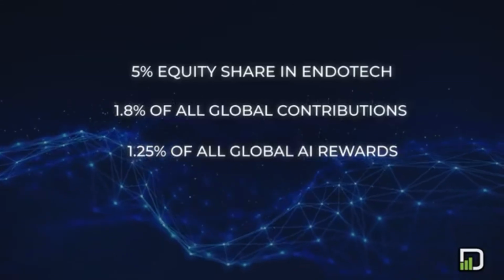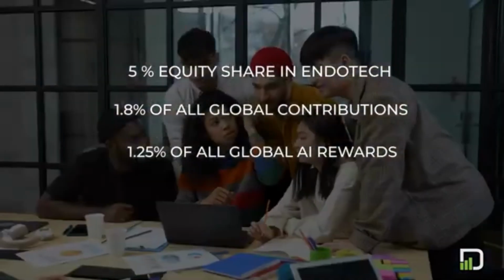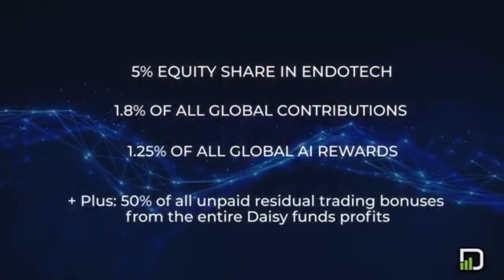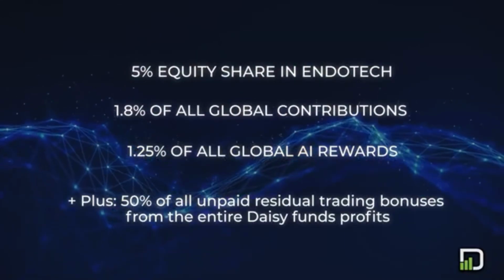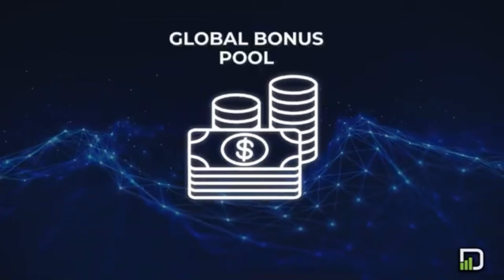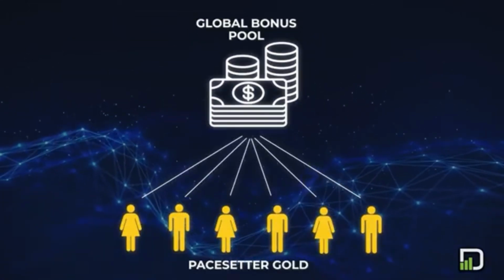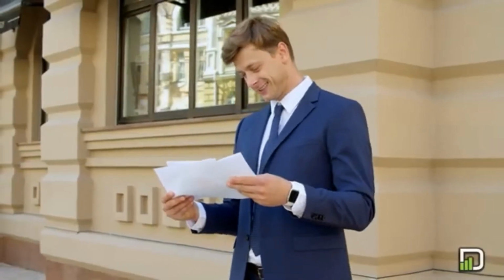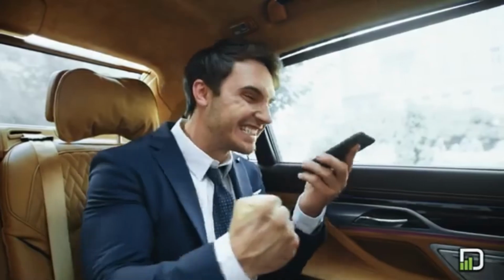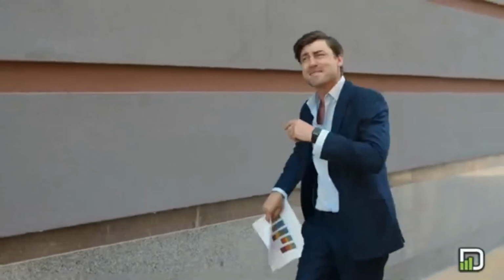Third, every PACESETTER Gold will earn from the Global Residual Pool, where 1.25% of all global trading profits plus 50% of all unpaid residual trading bonuses from the entire DAISY fund profits are placed into the Global Bonus Pool and equally rewarded to qualified PACESETTER Gold members. Imagine the freedom that comes by earning from every single DAISY contribution around the world and earning residual income from the entire profits of the entire DAISY fund.